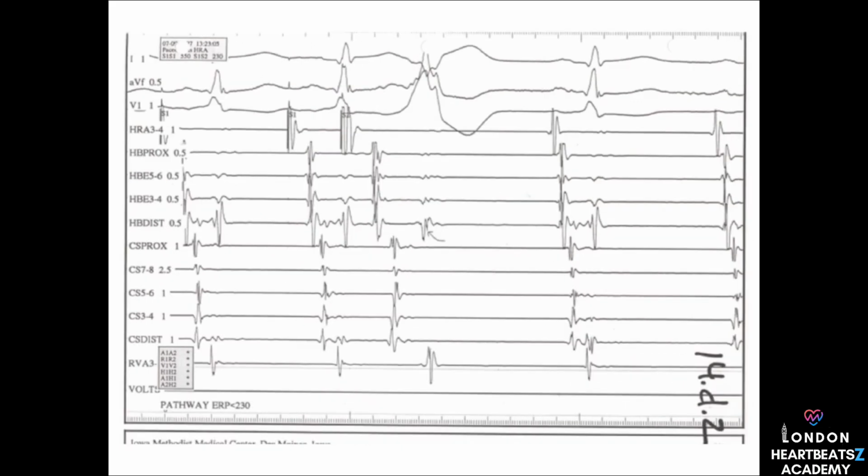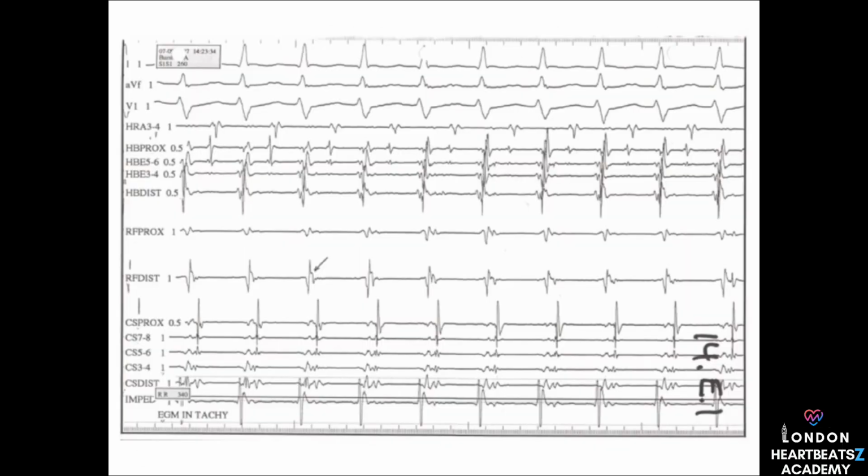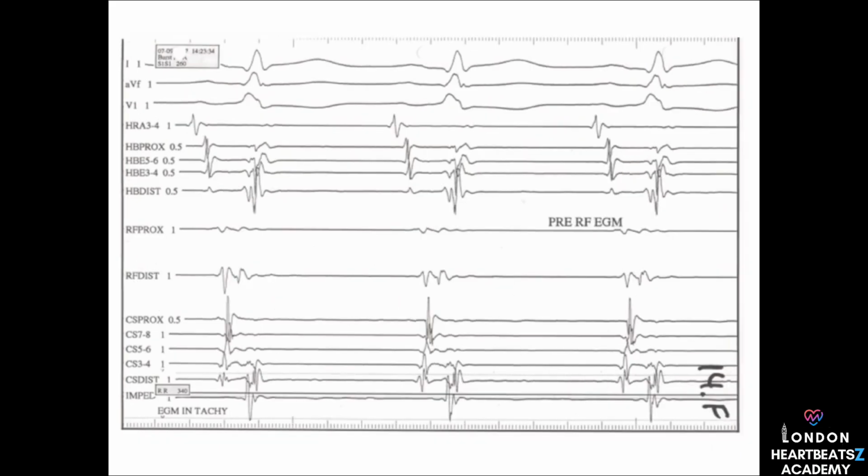Interesting. Now, figures 14E1 and 14E2, these are showing the intracardiac electrograms during tachycardia. We see those fused electrograms at the distal electrodes of the ablation catheter. Could be an accessory pathway potential? So we're getting closer to the target for ablation. Right. Figure 14F, this is a recording from the distal electrode of the ablation catheter during sinus rhythm, and we see that accessory pathway potential. That's our target. We found the culprit.